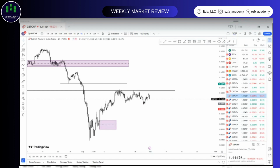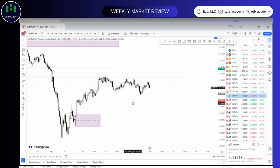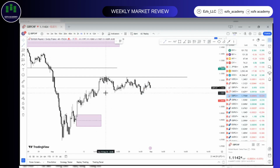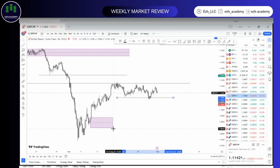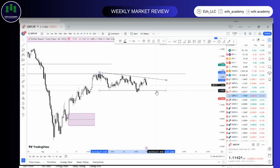Apologies for that. So as I was saying earlier, I think for GBPCAD, we might also be able to watch out for bearishness. What I'm seeing now looks like something that we just saw on USDJPY. Was it USDJPY? I think so. Just let me quickly mark out.